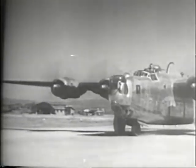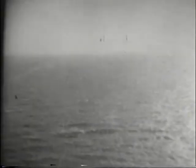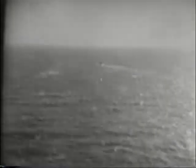Operating from bases ashore and flying ahead of the freighter convoys, the B-24 searched the seas for German periscopes. When a sub was spotted, the B-24 attacked with bombs. The tactic worked. The Navy had found its weapon. And the German plan of dominating the seas by undersea warfare sank to the bottom of the Atlantic.